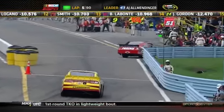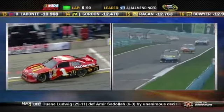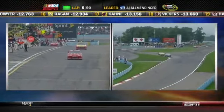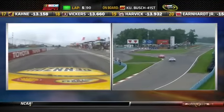So here he comes to pit road. Just in front of him, Jamie McMurray also on pit lane. And this can be part of that continuous strategy procession we're going to see. We're going to see cars on pit road this whole race, and it's going to almost make you dizzy trying to keep up with it.